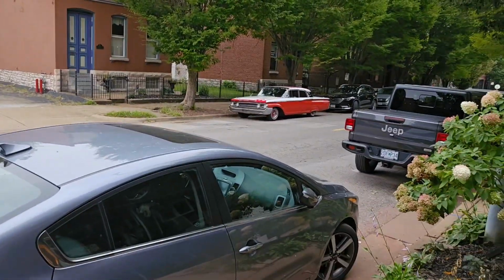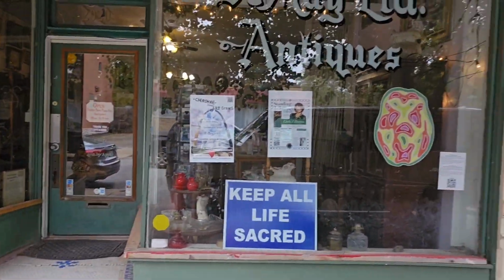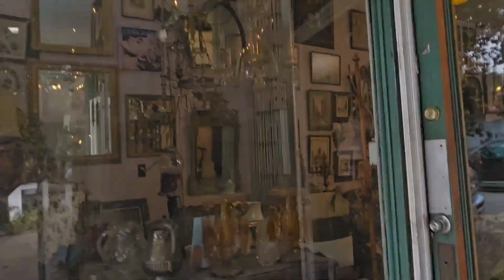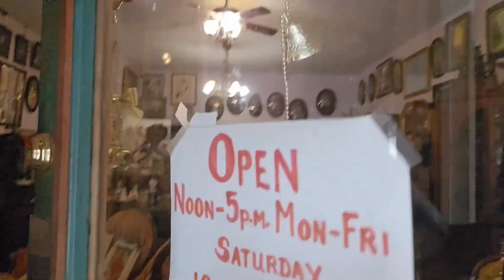Here's the storefront. Of course, here's the Merc. Of course, we're still here. The May LTD and Antiques. What a wonderful place. So, check it out if you're ever in St. Louis, or if you need the information to have your furs cleaned or repaired. You got the information right on that card here.